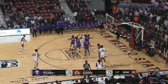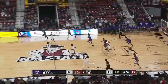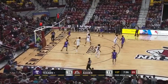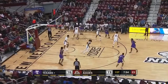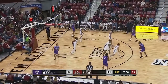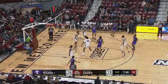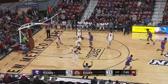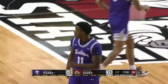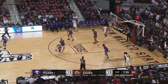McCants backing down Small. McCants blocked by Small. He's given up a few inches, but he still swatted Johnny. Hicks pitches it outside for Gibson, swishes in the three. That's 11 now for Montre Gibson, the senior from DeSoto, Texas.